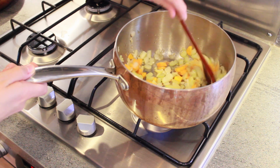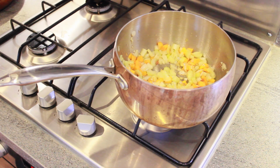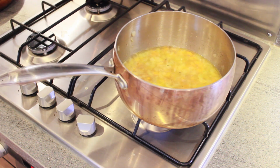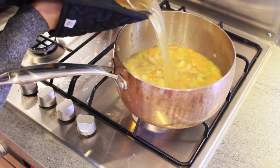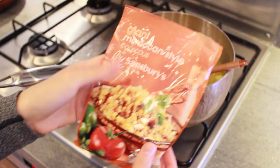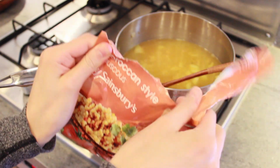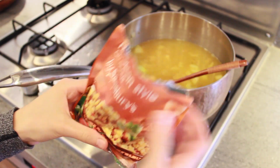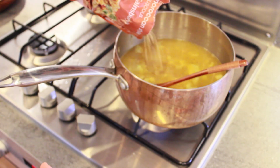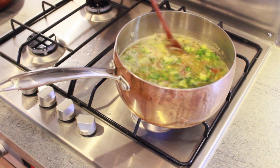So to start, I'm just putting the onion, the garlic, the celery and the carrot in the pan with some oil, letting that cook for a few minutes before I put the vegetable stock in. And some more vegetable stock. The recipe called for something else, but I've been liking putting large couscous in because I couldn't find what it called for. It was some grain, but this does just fine. And it actually adds a bit of spice to it.